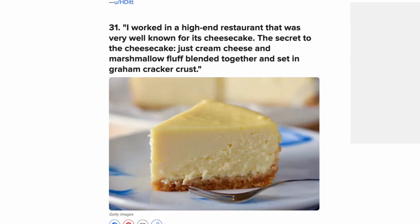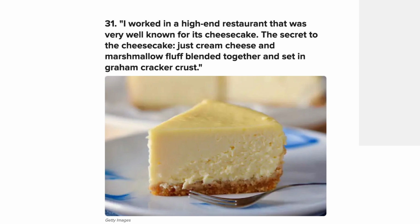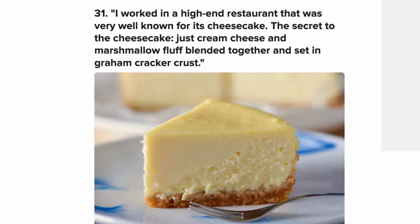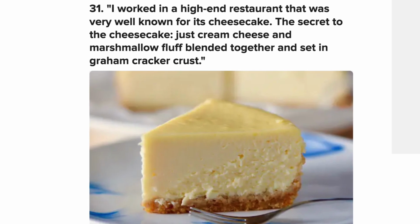This actually came from a BuzzFeed listicle called 33 Restaurant Secrets or something like that. I'll put a link down below to it. And number 31 was this one. I worked in a high-end restaurant that was well known for its cheesecake. The secret to the cheesecake? Just cream cheese and marshmallow fluff, blended together and set in a graham cracker crust. Super simple, super easy. I think this might be the easiest one yet. Well, the air cheesecake was pretty simple. But yeah, let's go ahead and make this.